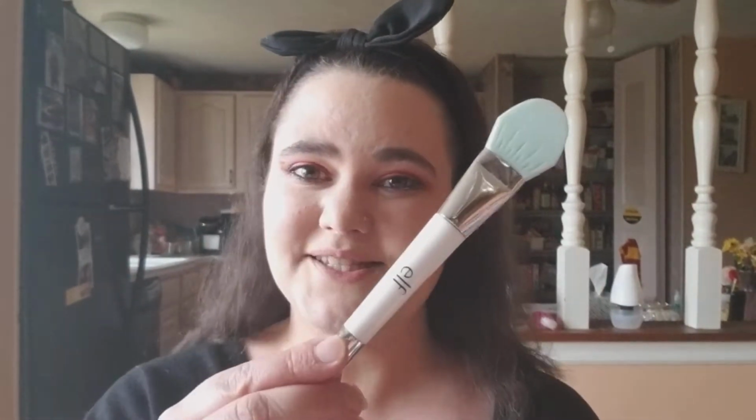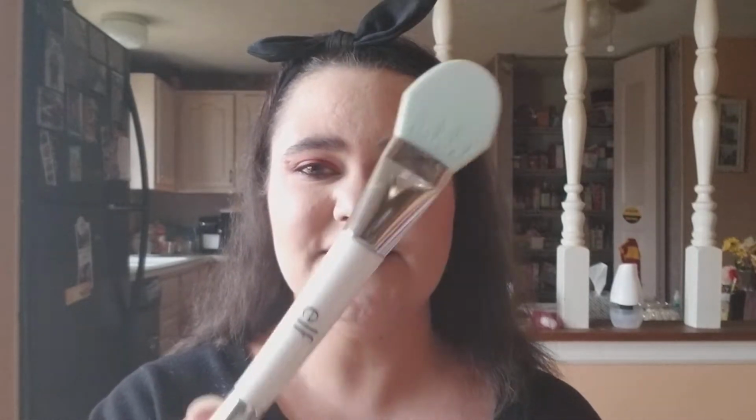Oh, this is a mask brush. We should include this. This is from e.l.f. My girl Beauty with Ashley. Absolutely adore her. She demoed this when she was wearing a mask in one of her awesome spa night chit chat videos. Sub to her. I'm going to link her below. She's absolutely amazing. What a great idea.